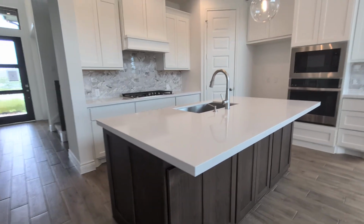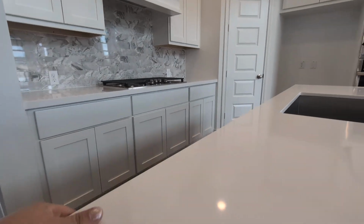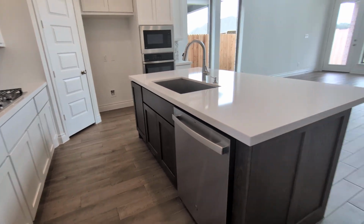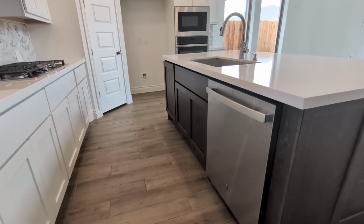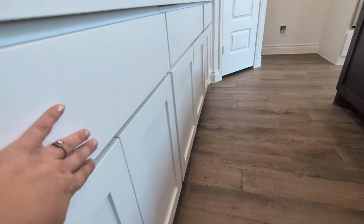Beautiful quartz countertop. It looks like it's pretty much a solid white. There's a little bit of specks in there, but other than that, it's super clean looking. I love that Perry is always contrasting their colors with the cabinets. So here again, they're continuing with that natural wood stain, and here they've got a nice solid white. So it's a good contrast.